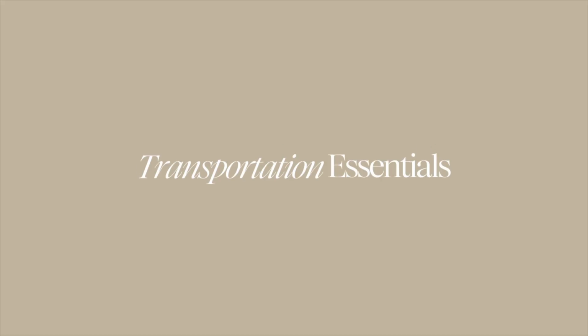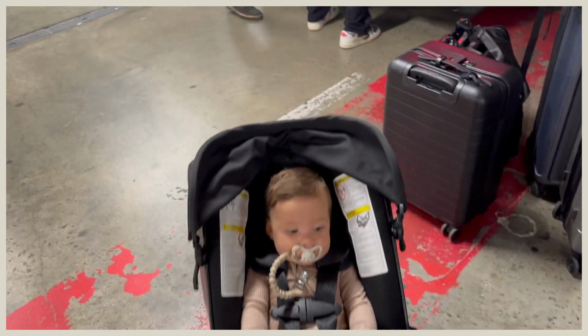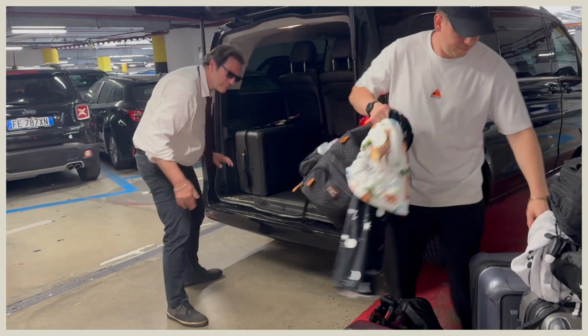Now that we've talked about everything that goes into the checked bag, let's talk about baby carriers, strollers and car seats. My best advice for you is to invest in a Doona. We have taken our Doona on over 20 flights. We love our Doona. The reason why is it is a car seat and a stroller in one, so you're really knocking out that need for 2 things in one. And Zaire loves his Doona. That was the car seat and stroller that we brought him home from the hospital in, and he is literally obsessed with it.